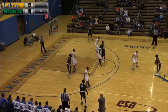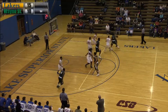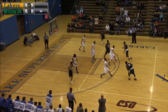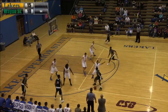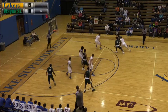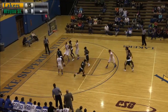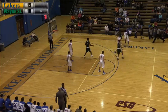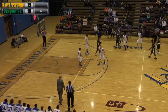Booth has it now. Almost at half court, standing on the Laker anchor. Booth will leave it there for Spencer. Now they'll give it to Bishop. Lakers with their zone defense. Almost a man zone. It's almost a hybrid, if you will. Now here's a shot. Three-pointer put up, no good. Off the front of the rim. Loose ball on the floor. No good. Out of bounds. Last touched by Wayne State.